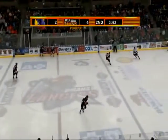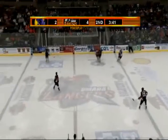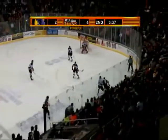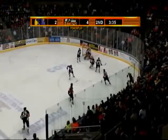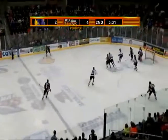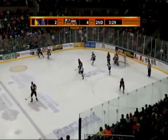Just 45 seconds remaining in their fourth power play for Omaha. Leading 4-2, looking to extend that lead to 3 goals here. But they're running out of time, and the man up. 3:30 remaining in the second period. Here's Steven Johnson. Right point now connects with Pullman as the Lancers have the number 1 unit out there.